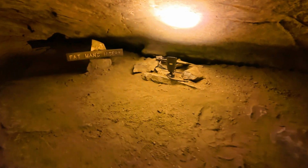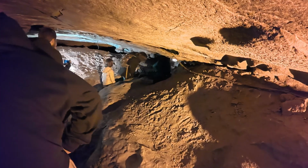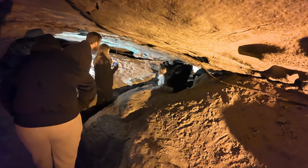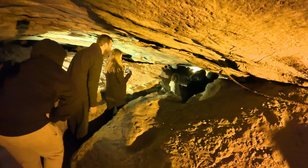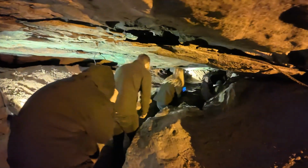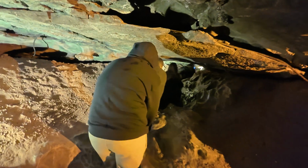So here we are at the entrance to Fat Man's Misery. Give you a nice little sign. And you can see, basically the ceiling gets a little short, but there's a little channel that you have to shimmy yourself through. And there's sections where you have to turn sideways. It's not too bad. If you were claustrophobic, I could see this being a problem.